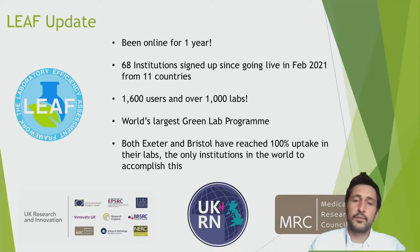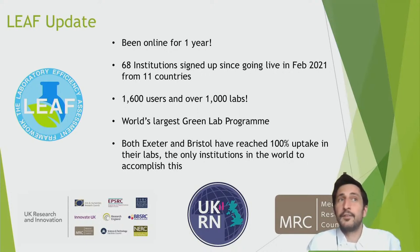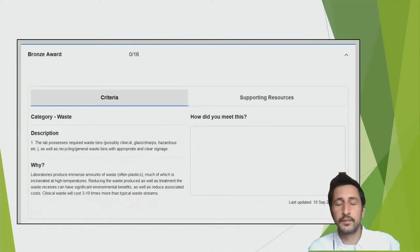I need to say thanks as well to the UKRN, which is the UK Reproducibility Network, and they've supported our research quality criteria. And we've been working with some of the funders because the long-term goal of LEAF is actually, like Athena Swan, that we can integrate into funding mechanisms so this becomes commonplace. We don't want this to be an extra that everybody has to do. We want it to be supported from within and supported appropriately because right now sustainability is an extra thing that people do voluntarily. And we need to make it commonplace and integrated so that it's like everything else, we just do it.